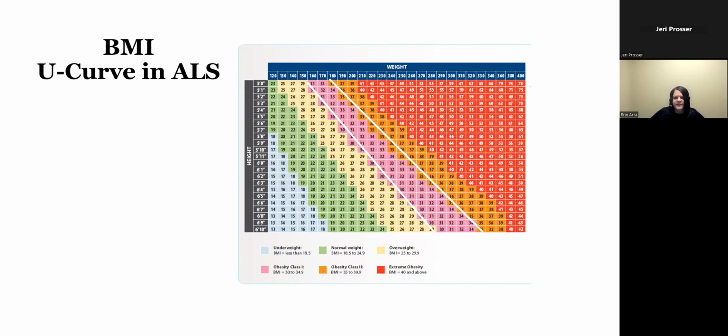A lot of people are looking at their body mass index if they're trying to lose weight. So the different categories we have: normal weight is green, blue is underweight, yellow is overweight on this chart at least, and then this pinkish area is obesity class 1, obesity class 2, obesity class 3. In the ALS population, it's actually more beneficial to be in this low obesity range. Those patients that have extra weight at diagnosis, that's actually beneficial for them.